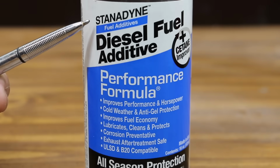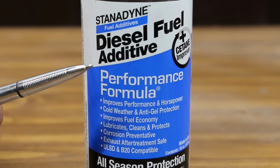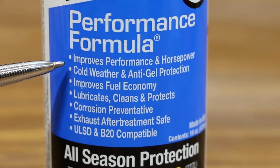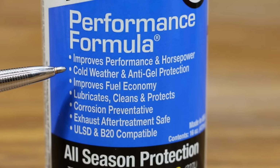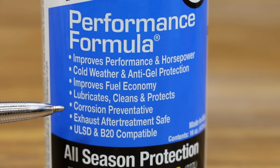Costing $7.99 is this Stanadyne diesel fuel additive. It's the performance formula plus cetane improver. Improves performance and horsepower, cold weather and anti-gel protection. Improves fuel economy. Lubricates, cleans, and protects. Corrosion prevention.